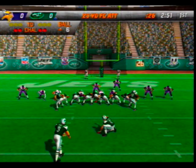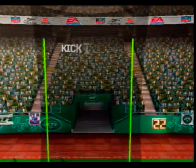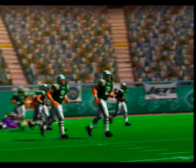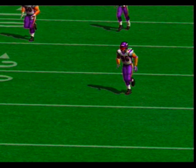Number 9 will put them in the lead if he makes this. Leonard gives it through. And give credit to the kicker there. It's nice to have a guy that can make your drive worth 3, even if you don't get it into the end zone every time.